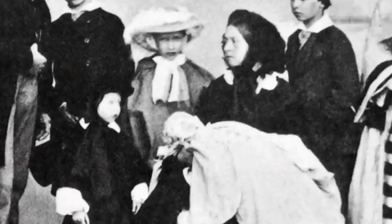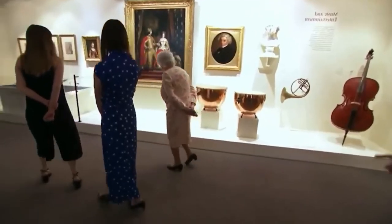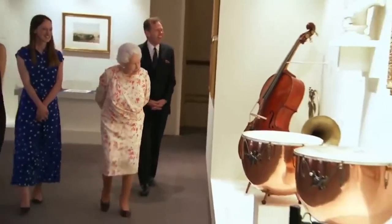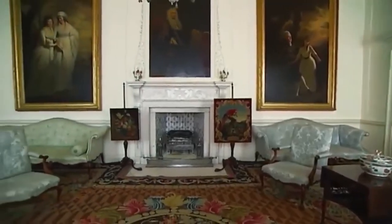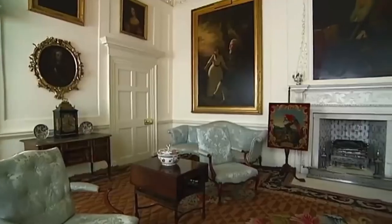Like Victoria before her, our current queen is now the custodian of the Royal Art Collection, which has grown to become one of the largest in the world. But it is a collection that has not been without its scandal and betrayal.